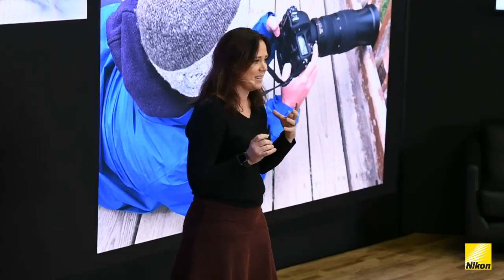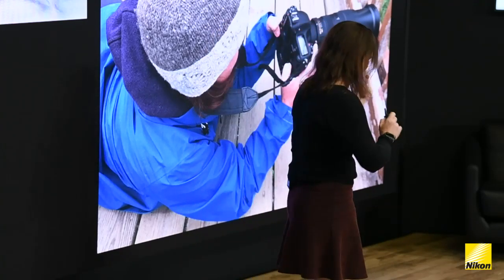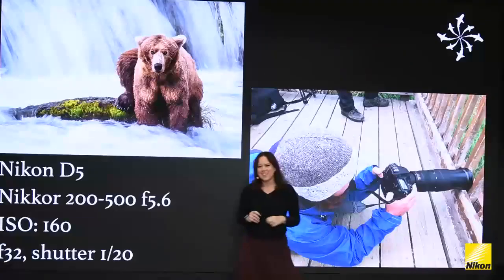And I've also noticed you can use that on your wall. You use bones, and that is much more stable than if you're trying to hold things a little bit less, like with your muscles. Bones are always more stable.